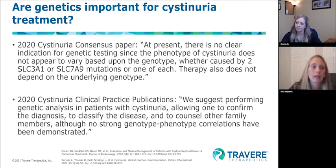Mm-hmm. No, I think that's great. So yeah, I totally agree with you. The higher prevalence over there, as well as the accessibility and ease of getting it reimbursed, are really the top things. Because if we go to this 2020 Cystinuria Clinical Practice publication that was from the UK and the EU, there weren't any US authors on it. The consensus paper was published here in the US, and it was only US authors. So even though it was urologists and nephrologists and it had pediatrics on there as well, they were all US based.